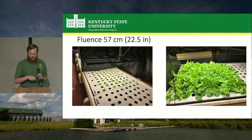And then finally, the Fluence lights here. Similar thing, we only could have those two lights in that 4-foot by 4-foot area because they couldn't spread out to the 4-foot by 8-foot area.